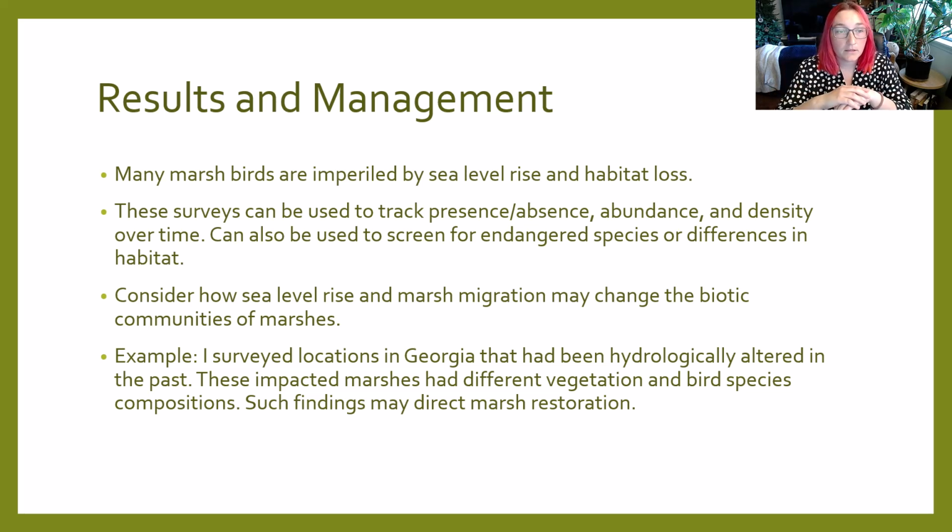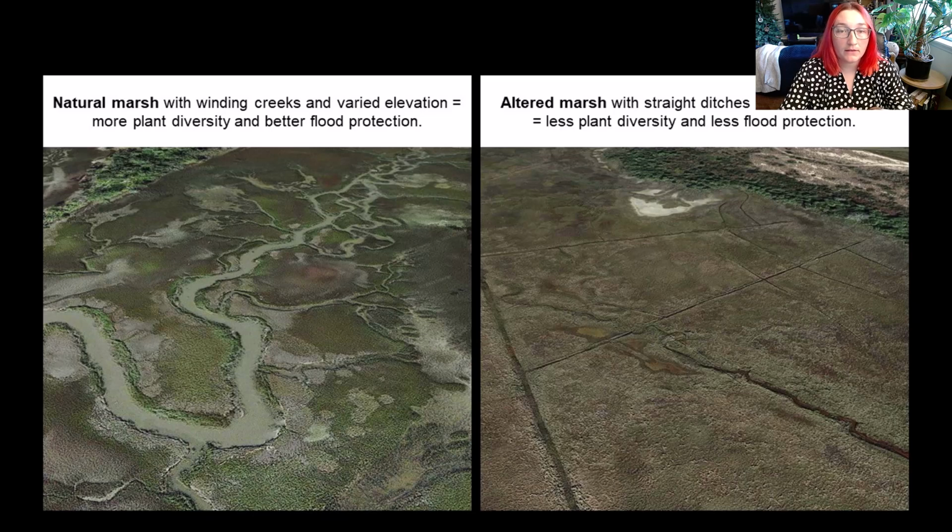An example from my work in Georgia was my Secretive Marsh Bird project that was comparing the bird community composition between natural and altered marshes. So in this diagram, you can see how natural marshes that didn't have any kind of anthropogenic impacts on them, the stream channel meanders, it's much more resilient to flooding, and there's a lot more microhabitat diversity there, compared to altered marshes, which had historically been ditched for mosquito control, or maybe the flow of water had been interrupted by constructing a road in the past. These altered marshes seem to have a lot less microhabitat diversity, and they're certainly not as good for flood protection, not quite as resilient during hurricanes and things like that.